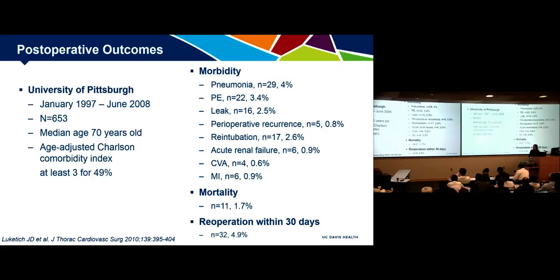Over the course of their series, they picked tougher and tougher, sicker and sicker patients to operate on. And I'm impressed that their morbidity rate was only 19%. That's impressive for this cohort. The mortality rate was low. The reoperation rate was actually low as well.